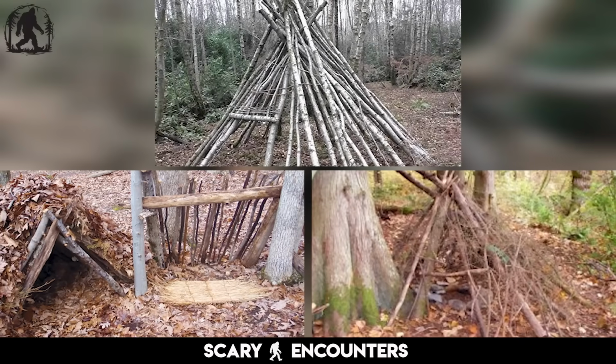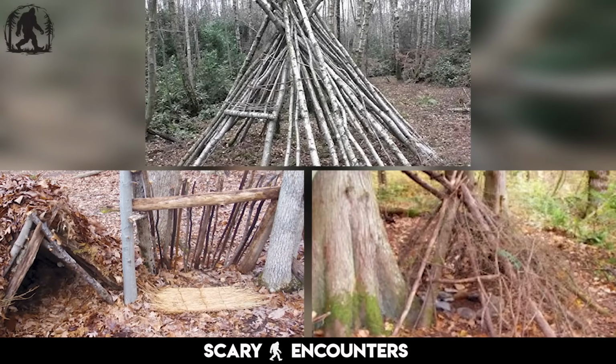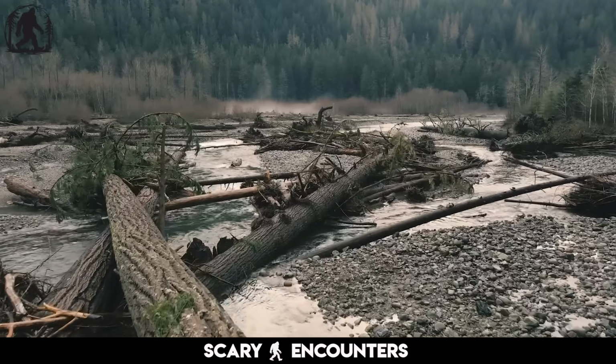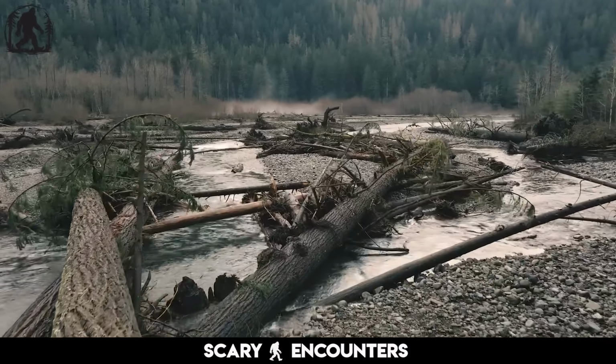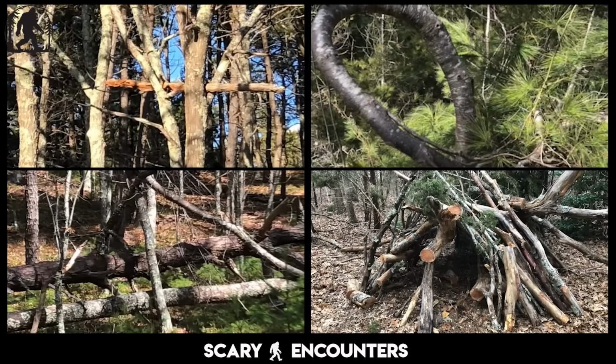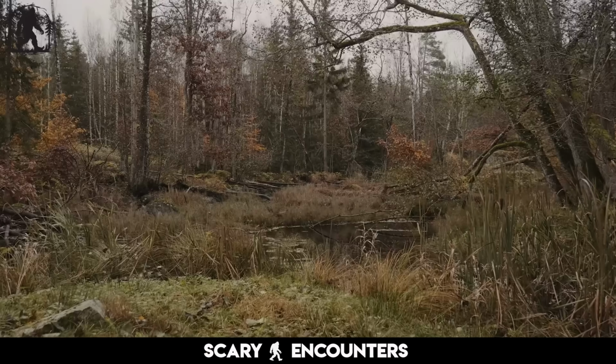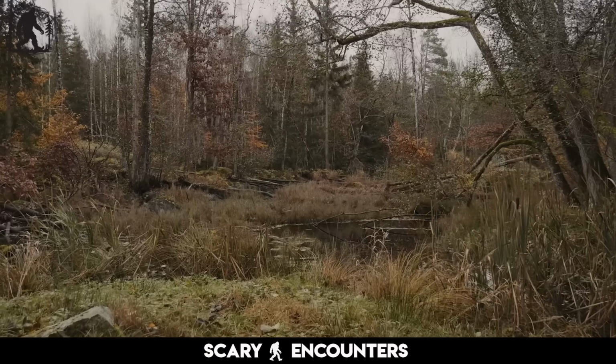When humans build something in the woods, the patterns are clear. But when Bigfoot, or whatever is out here, leaves a mark, the evidence doesn't fit human logic. Max's discoveries in the area challenge conventional thinking, making it harder to dismiss these signs as mere natural accidents. Every trip into the woods adds another piece to the puzzle.